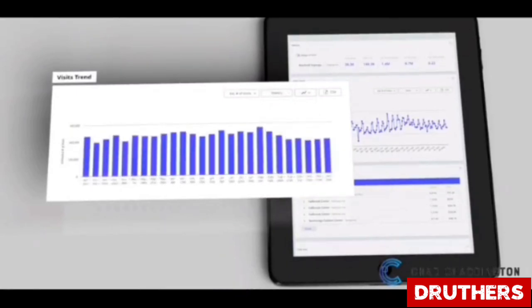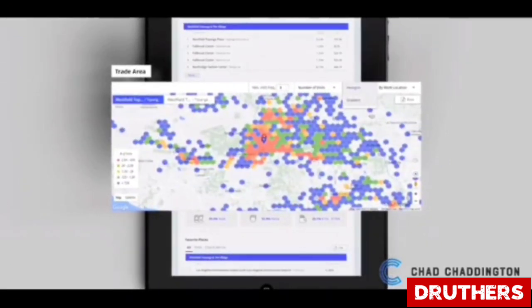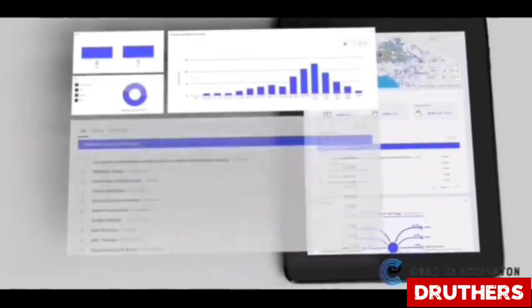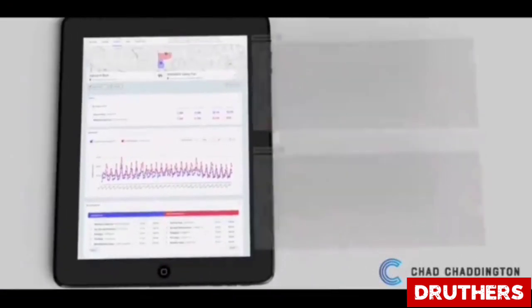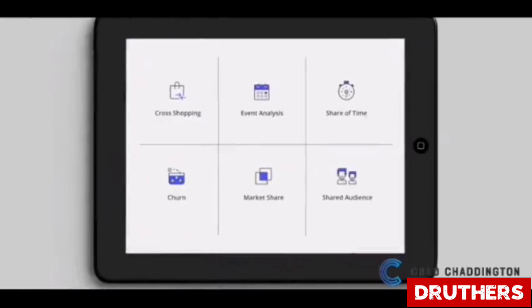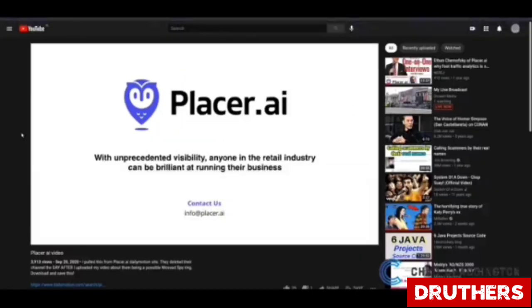Aggregate by weekly or monthly visits. Discover true trade areas where customers live and work. Filter by frequent customers, day of week, and demographics. Know where customers are coming from and going to, and along which routes they travel. Analyze customer profiles, income, gender, where they eat, shop, and spend time outside the center. Benchmark performance against local or distant competitors, providing true transparency into market share and competitive advantages. Our advanced analytics shed light into cross-shopping, event analysis, share of time, churn, and much more, helping you build data-driven strategies. Placer.ai, with unprecedented visibility, anyone in the retail industry can be brilliant at running their business.